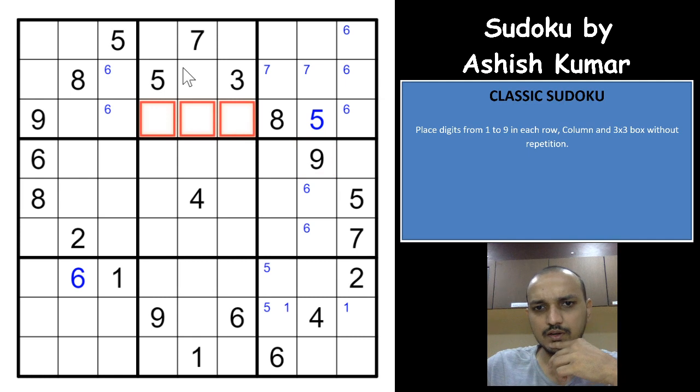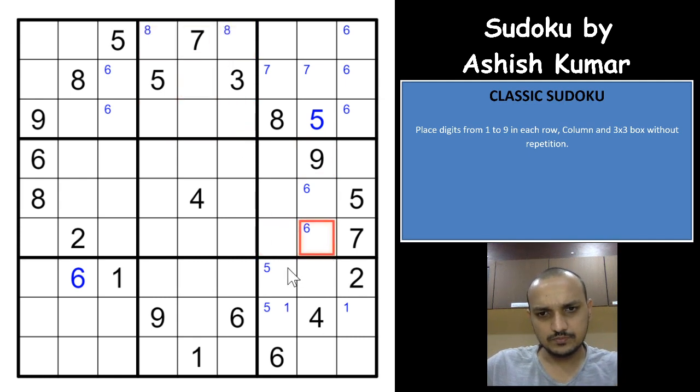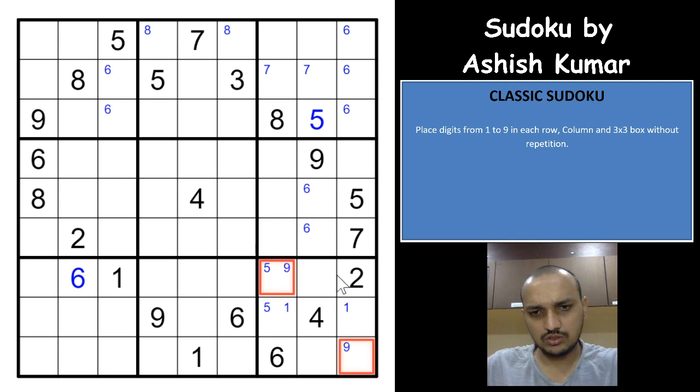8 cannot be here, 8 would have to be in one of these two cells, 9 in one of these two cells.